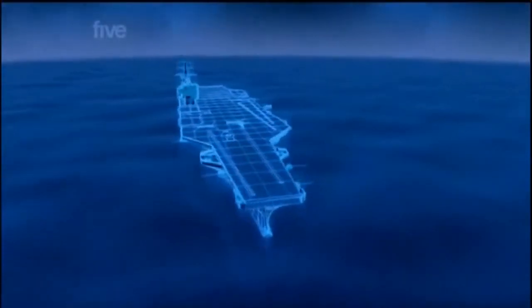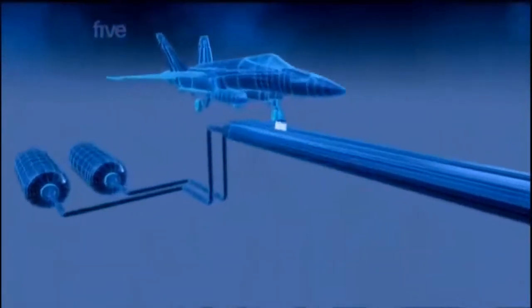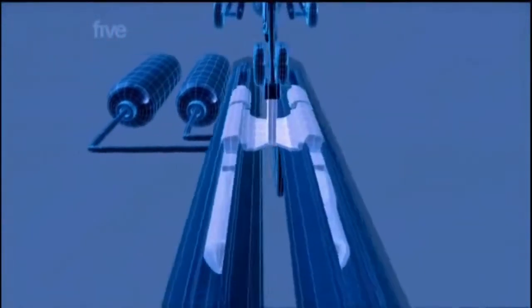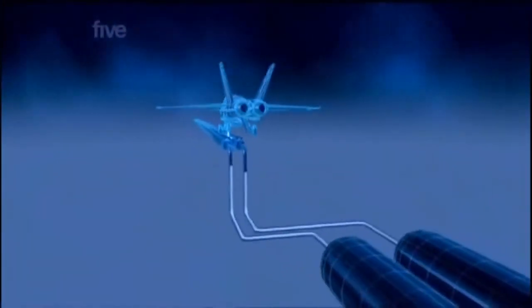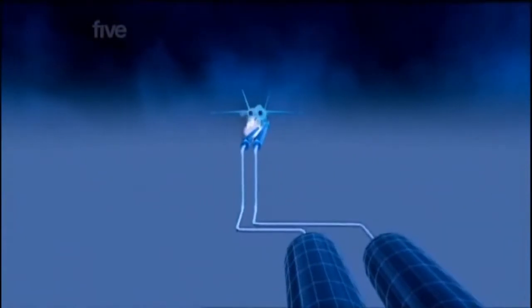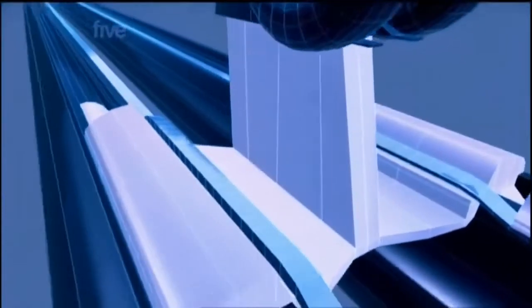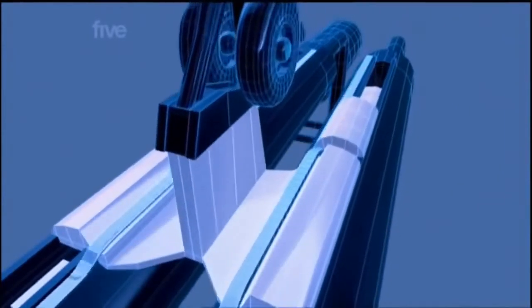The secret of its power lies hidden beneath the deck. Instead of complicated pulleys and wires, the Nimitz has a pair of cylinders slung below its runway. Inside these cylinders are pistons. The pistons connect to the plane through slots at the top of each cylinder. They fill the cylinders with pressurized steam, which shoots the pistons and the plane forward. To prevent the steam escaping, they fit two strips of flexible metal that act like zippers and reseal the slots as the pistons pass through.